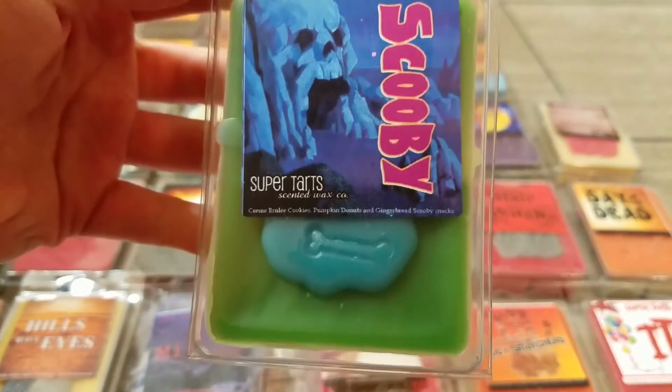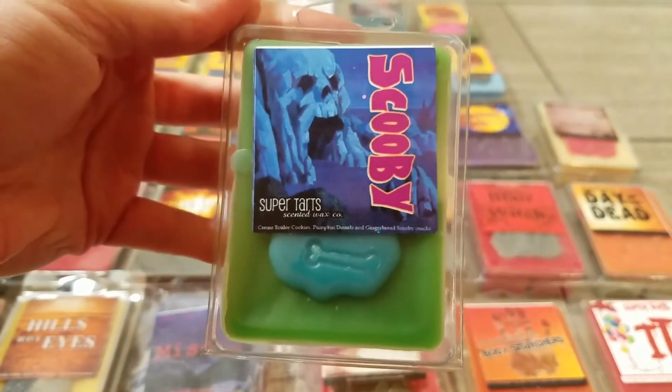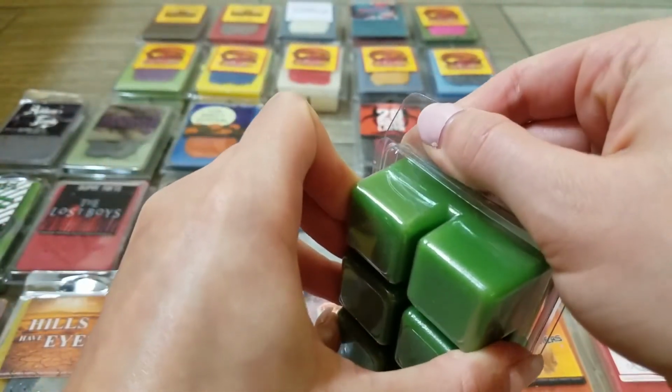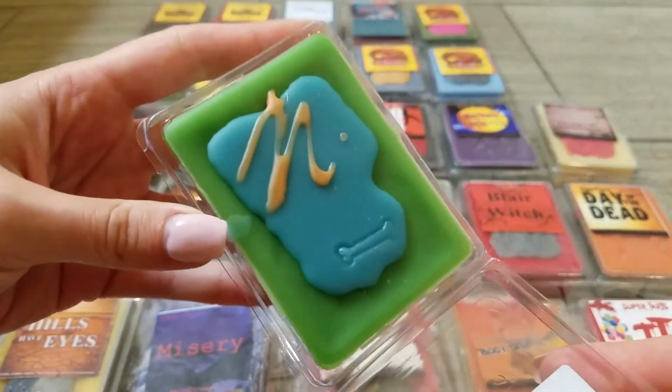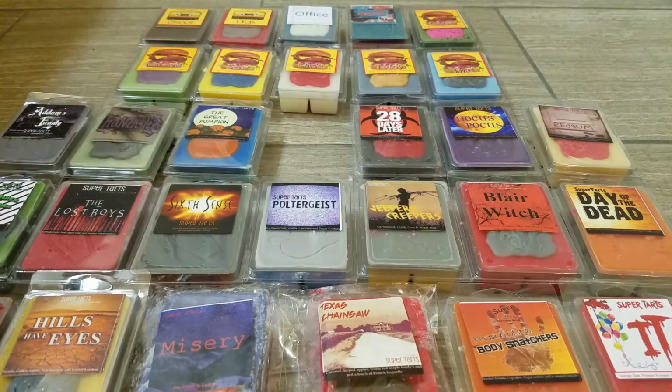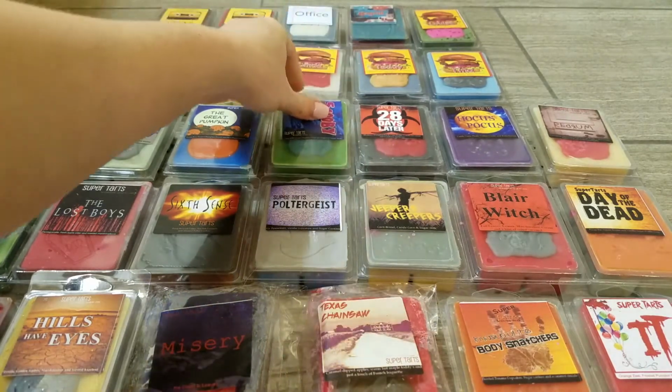Next, I have Scooby. This one is creme brulee cookies, pumpkin donuts, and gingerbread Scooby snacks. And honestly, this one may not have been in the Fright Nights collection. This may have been in like the Tarts, like the kids collection or something. I'm not 100% sure, but it's definitely 100% a fall scent to me. It's kind of similar to some of the other ones. It definitely has that pumpkin bakery, but it has a lot more spiciness from the gingerbread Scooby Snacks note. So it's kind of like that pumpkin bakery, but this one has kind of a ginger snap, gingerbread, that extra spicy bakery note. And I really, really like that one. I love spicy for the fall.